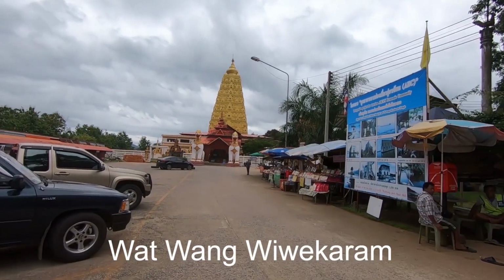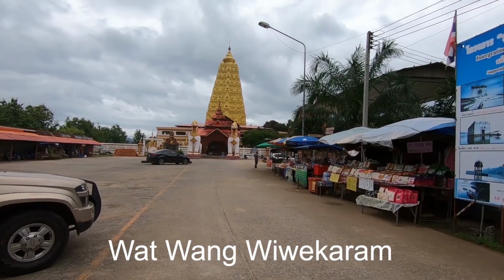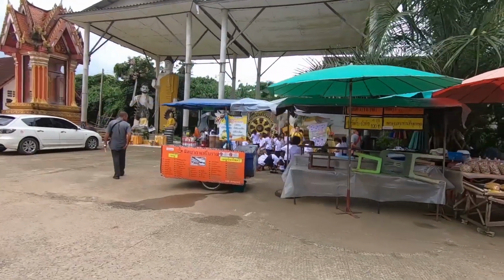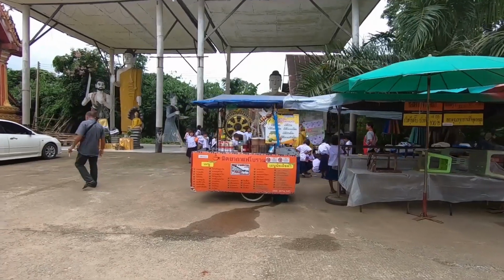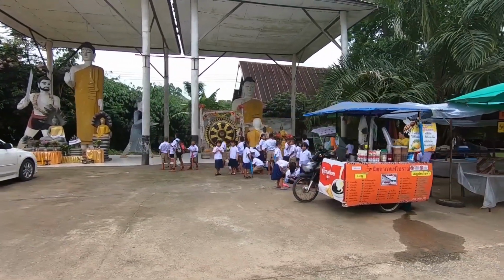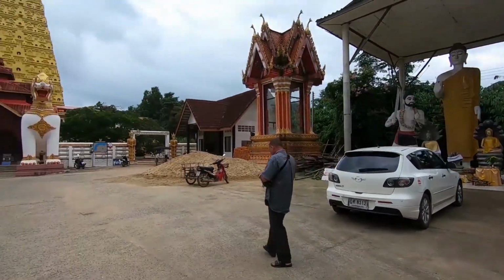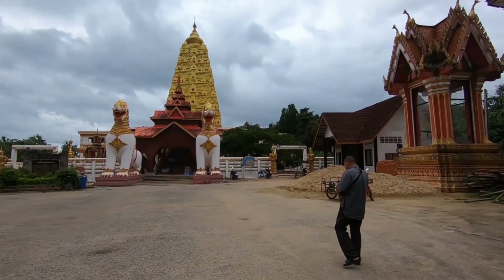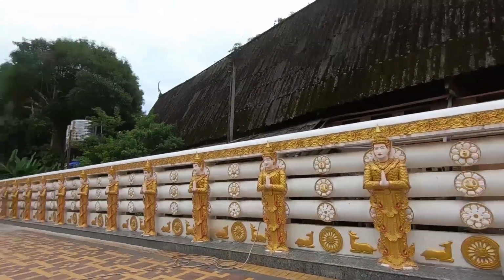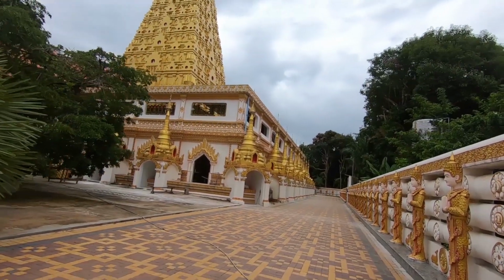So here we are at one of the local temples, which is apparently a very important temple to the Mon people, the people that actually live in this area. That is both Burmese and Thai. Seems to be attached to a school, and this is the temple. Quite elaborate.